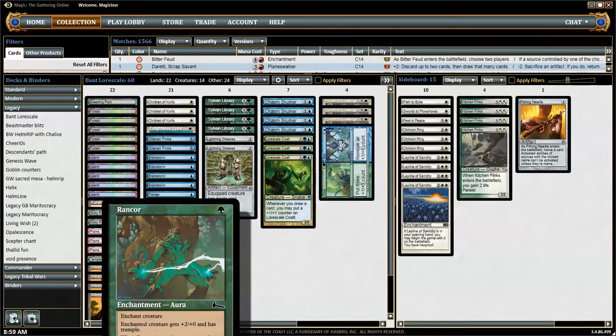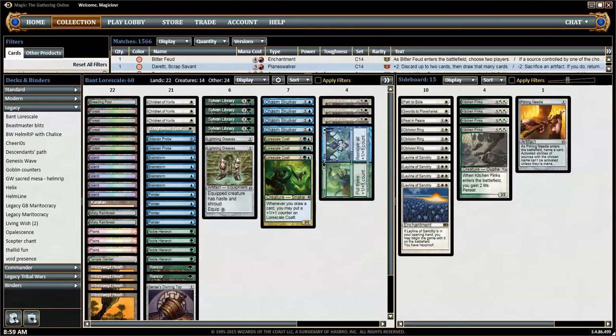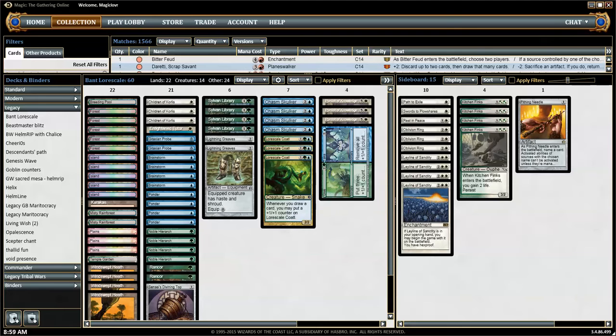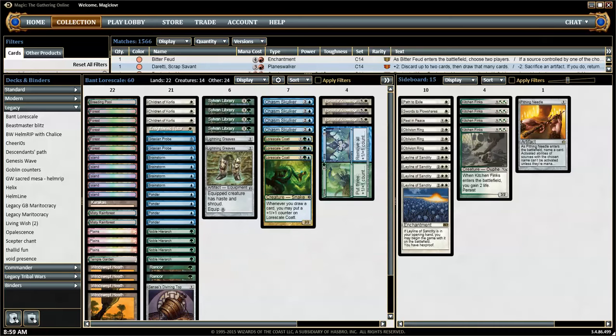I've added Rancor since getting chumped out by 1/1 goblins with my 30/30 snake is a bit annoying, so it gives it a bit of evasion just to be able to trample through. That is very helpful. Also, Lightning Greaves, since swinging with them the turn that they grow, cast a Brainstorm, and automatically have a 5/5, be able to crack away is nice. Also, because these things tend to get swords quite a bit, protection is nice.